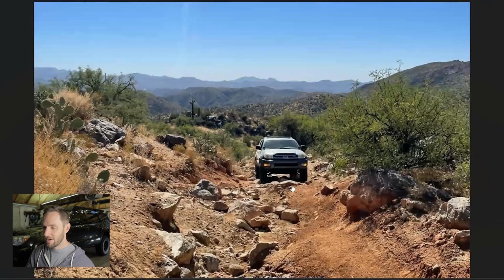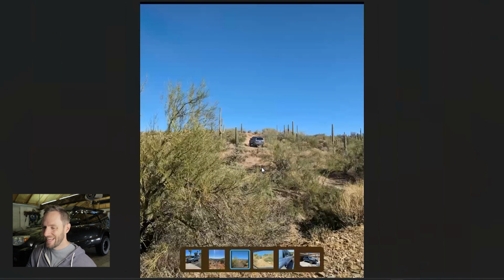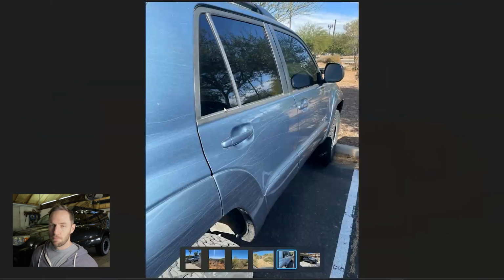He's doing some rock crawling here. It's so far zoomed out that I can't even see hardly anything about the vehicle. If you squint real hard, you can kind of see there's a 4Runner way off in the distance there. Okay, so it looks like he's kind of proud of the fact that his paint job is trashed. He's got pinstripes all down the side of it. So if that's your thing, then I guess more power to you.